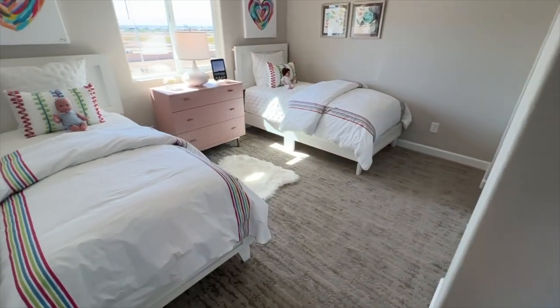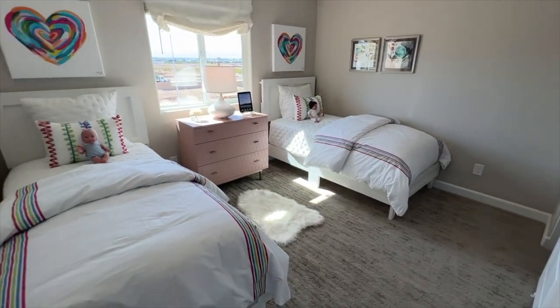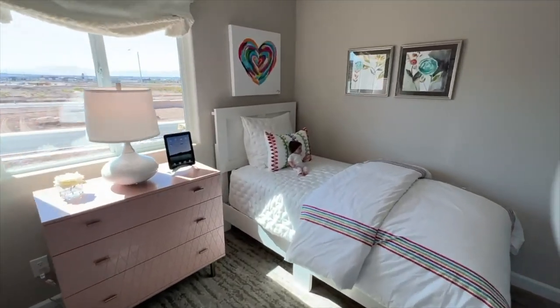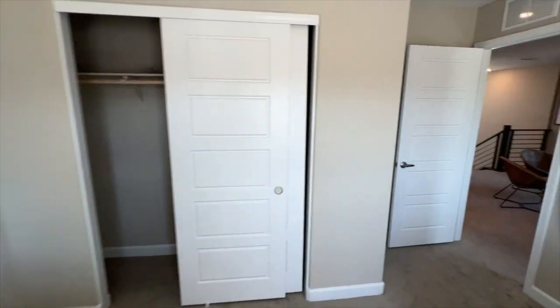Over on this side, oh, well, nice and spacious. This is probably like a 10 by 13. You can put two queen size beds. That's awesome. And then your sliding door closet right there.